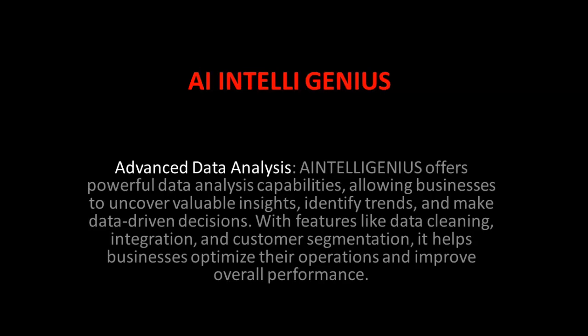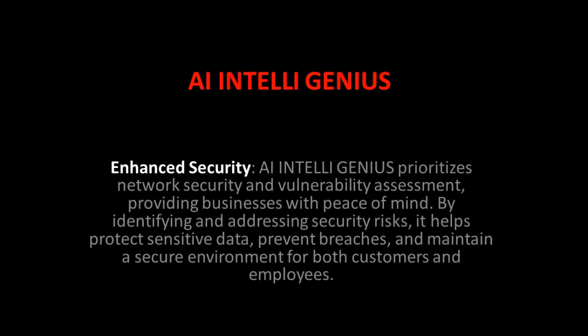Advanced data analysis. AI Intelligenius offers powerful data analysis capability allowing businesses to uncover valuable insights, identify trends, and make data-driven decisions with features like data cleaning, integration, and customer segmentation. It helps businesses optimize their operations and improve overall performance.